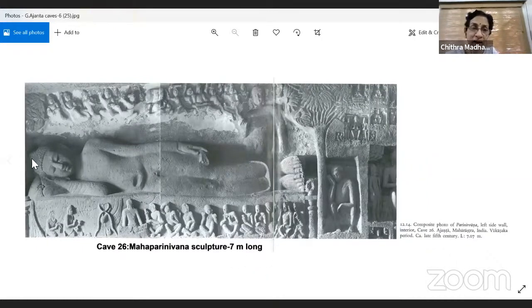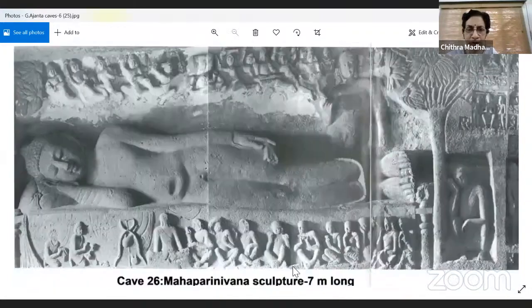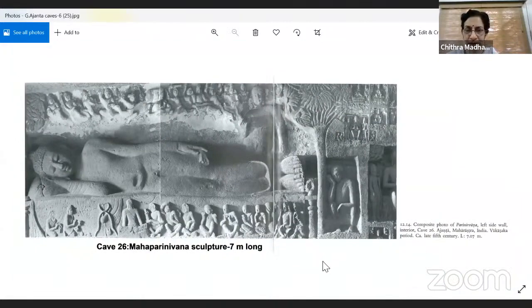Can you believe it? And look at the talent of the sculptor who made this. Look at the face of the Buddha. It's as though he's actually sleeping. So peaceful. And these are all his devotees.